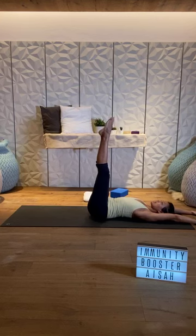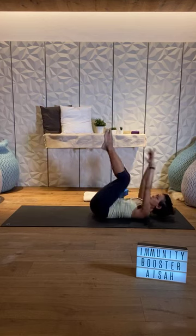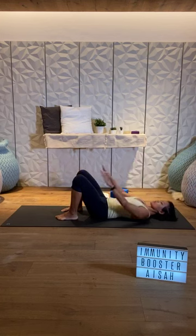One more time, inhale. Hold your breath, hug your knees, hold it tight for 10. Really forehead to the knees, compress, feel the pressure, and exhale, release. Relax your feet down, relax your arms alongside your body.